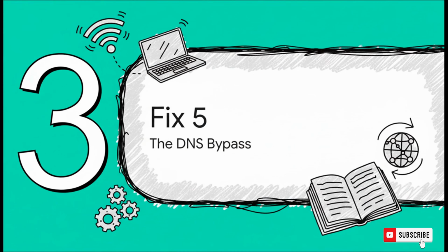All right, you ready for our final fix? This one is a little more advanced, but it's a powerhouse. If nothing else has worked so far, the problem might not be your computer or your router at all. It might be an issue with your internet service provider's, well, their digital phone book.